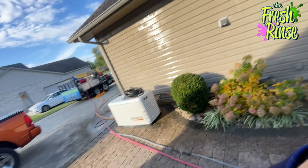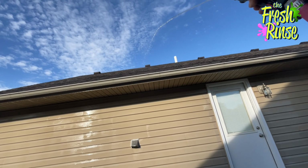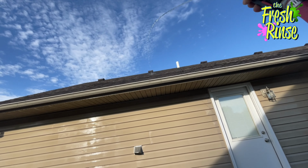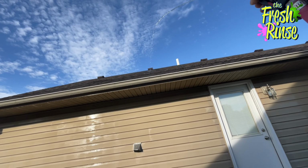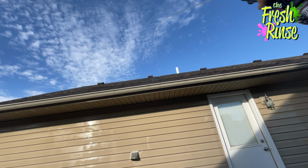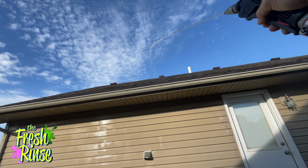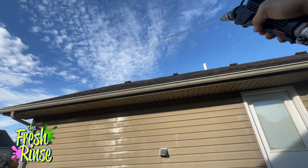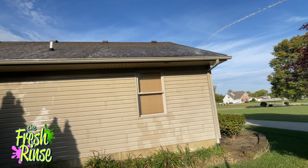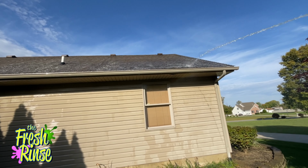All right, let's see if the 12 volt is going to shoot all the way to the top of this 1-story roof. Not a terribly steep pitch, but I'm still not sure. It's going to take just a second for it to get up to par here. There we go. Okay, it is. It's actually shooting over the roof line, so that's good. Okay, I am done with this side of the roof.